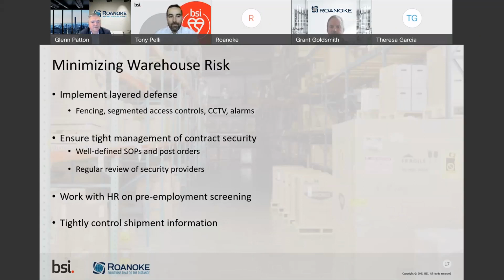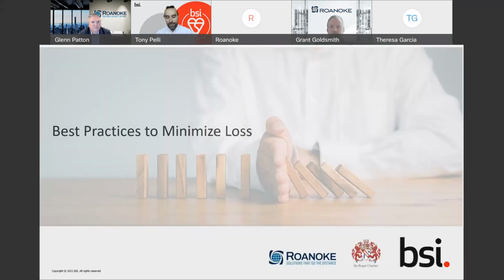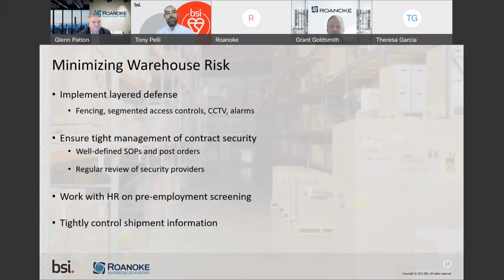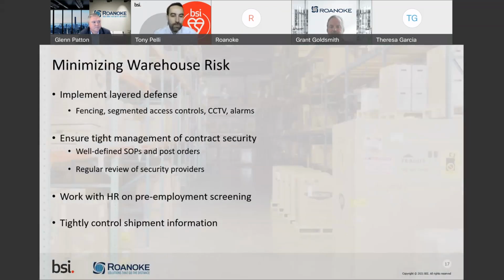So I think the first and probably most important one is to implement a layered defense for the warehouse. And this doesn't necessarily have to be a very high-tech solution. It doesn't necessarily have to be a very expensive solution, but even just making sure that there's more than just access control, and understanding how those defenses are working together. Think about what are the different elements of those countermeasures that you can layer together. So if it's just fencing and segmented access controls, that's great. That's better than just one of those. If you can add CCTV or alarms to that, that's even better.